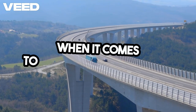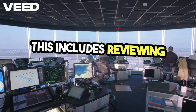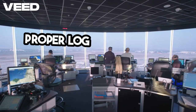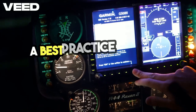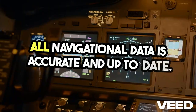When it comes to ECDIS testing intervals, it's recommended to perform checks weekly. This includes reviewing logbook entries to ensure that all tests and updates are documented. Proper log keeping is not just a regulatory requirement. It's a best practice that can save lives by ensuring that all navigational data is accurate and up to date.